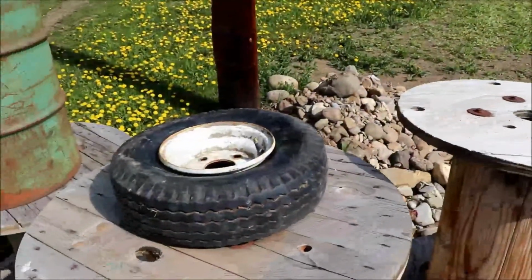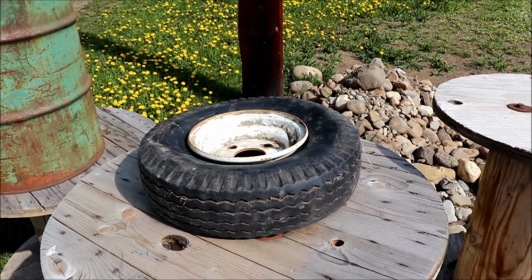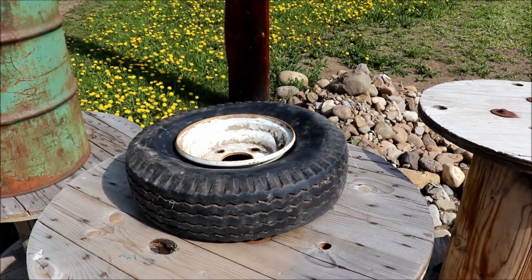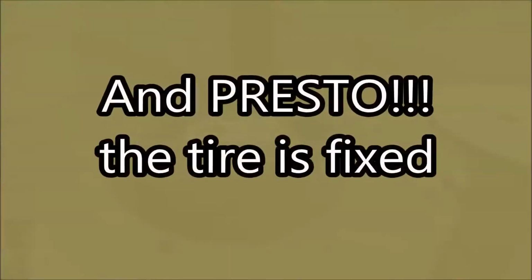Turns out I get the tire into the shop and it's been in the cold too long, so it's nowhere near the rim and it will not even accept any air. So I'm just going to let it sit in the sun for a little while, let it warm up, and hopefully it gets closer to the rim so that we can put some air into it.